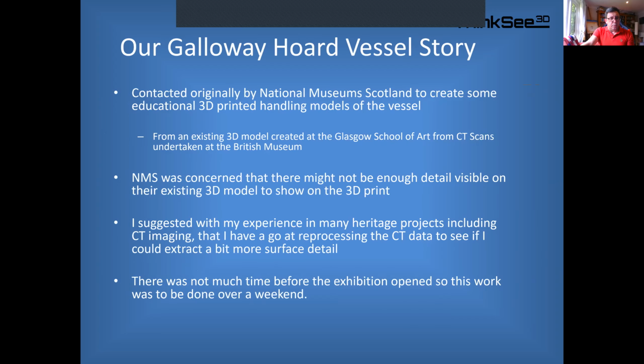The work to process the scan data was originally done to start with by the Glasgow School of Art, and to be fair to them, they did a really good job of it, because it was a very difficult set of CT scans to process. But after that process was done, they created an initial print, and they felt like there wasn't really enough detail visible on the actual initial print that they did.